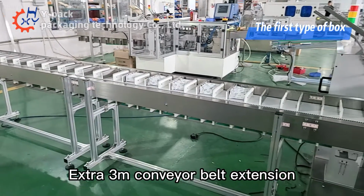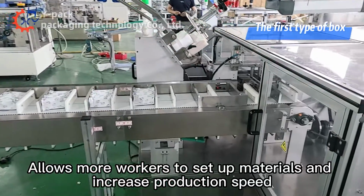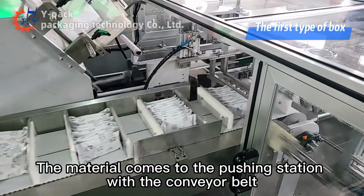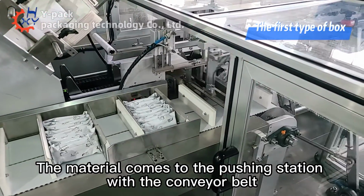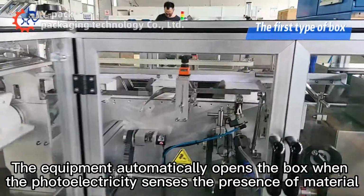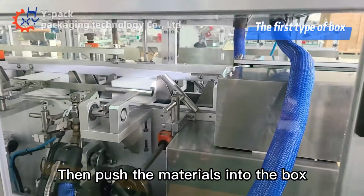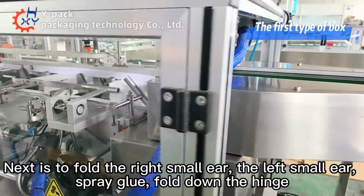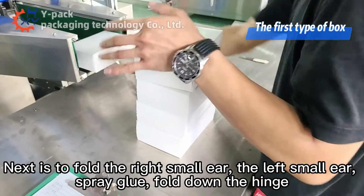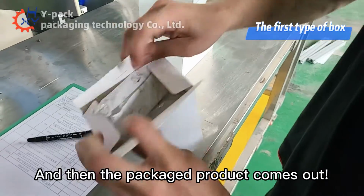Extra 3 meters conveyor belt extension allows more workers to set up materials and increase production speed. The material comes to the pushing station with the conveyor belt. The equipment automatically opens the box when the photoelectricity senses the presence of material, then pushes the materials into the box. Next is to fold the right small ear, the left small ear, spray glue, fold down the hinge, and then the packaged product comes out.